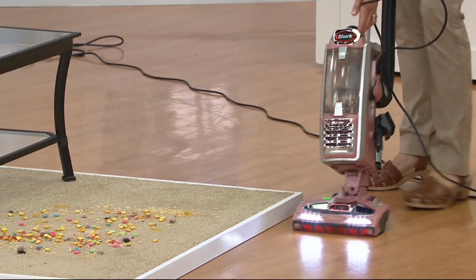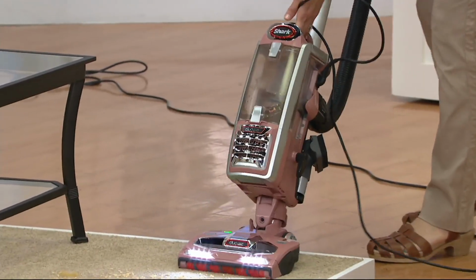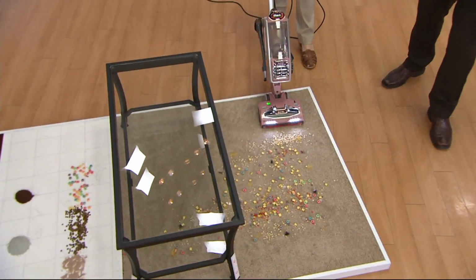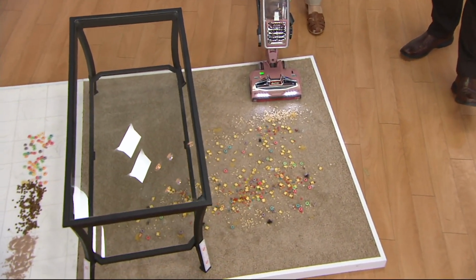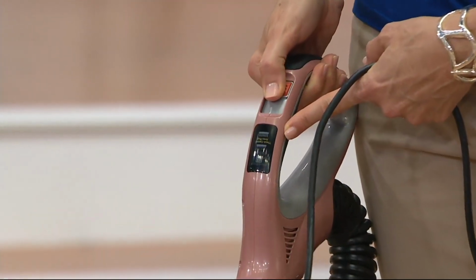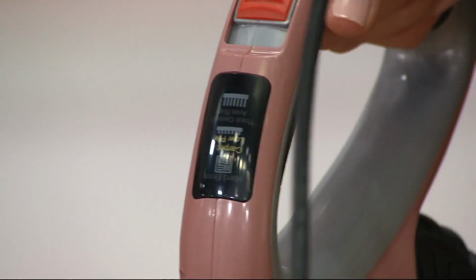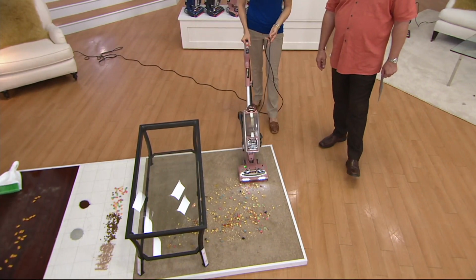All right, so when I go to the carpet, what happens is I just, with my thumb, I can select hard floor, medium pile carpet, or thick pile carpet. So that's the only selection you'll ever have to make, and that's just a little bit of suction control there for you. So on the floor, it's the same story.